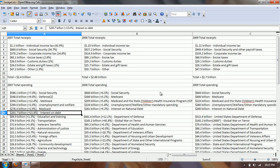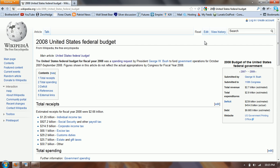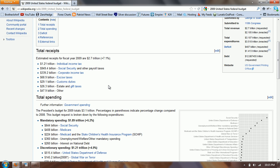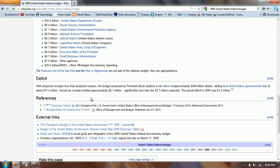So as you know, the next year of 2009 became one of the blowout years. This is the first year of Obama, so we want to check that year. And we find in 2009 our budget estimated receipts for fiscal year 2009 are 2.7 trillion. And the president's budget was for 3.1 trillion. So you're looking at roughly a $400 billion deficit there, until we get down to this line here.